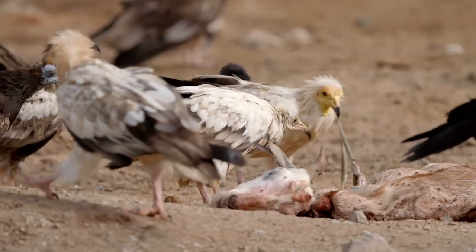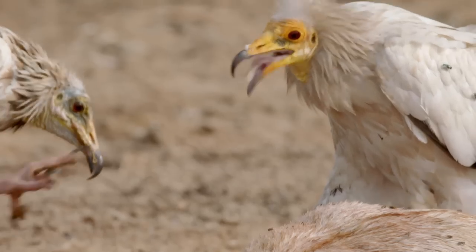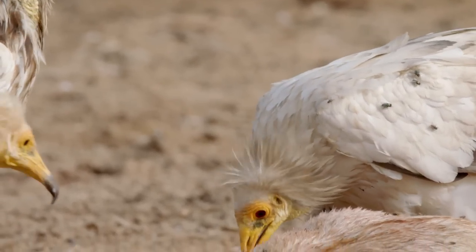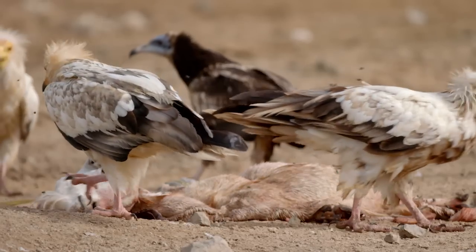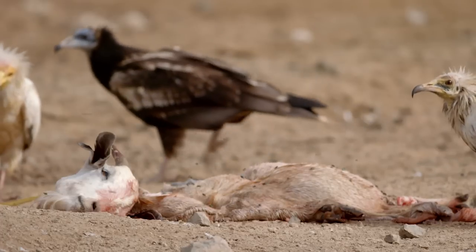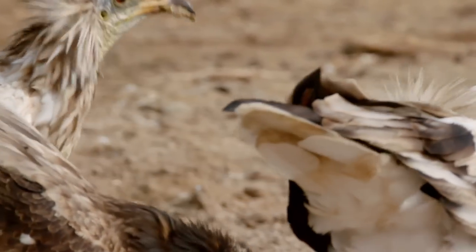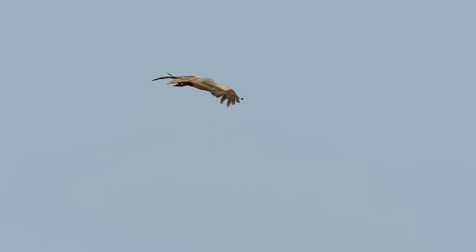Unlike other vultures who have bare necks, the Egyptian has a shaggy ruff of feathers that stays largely clean as it feeds. Vultures are nature's master recyclers. They provide a vital service in removing organic waste, clearing up potentially disease-causing carcasses. Above the feast, more hungry vultures arrive.